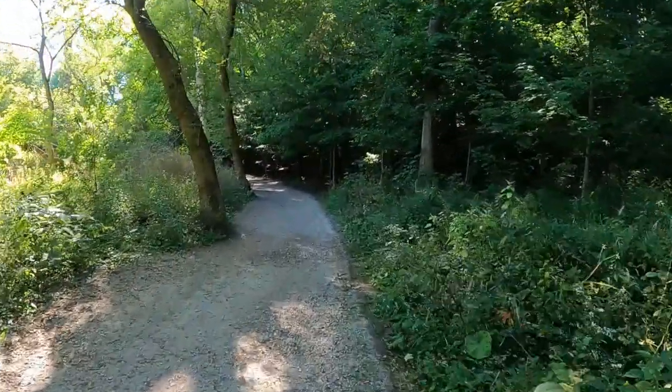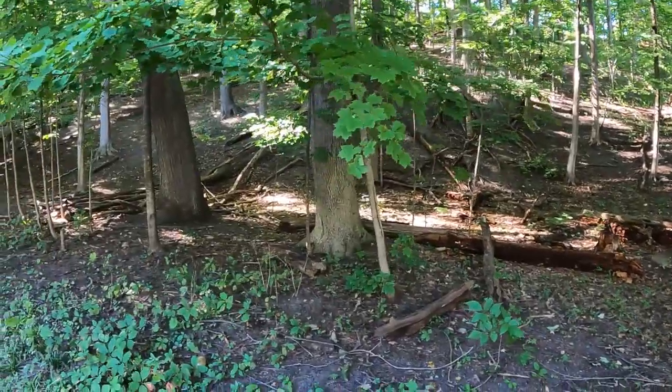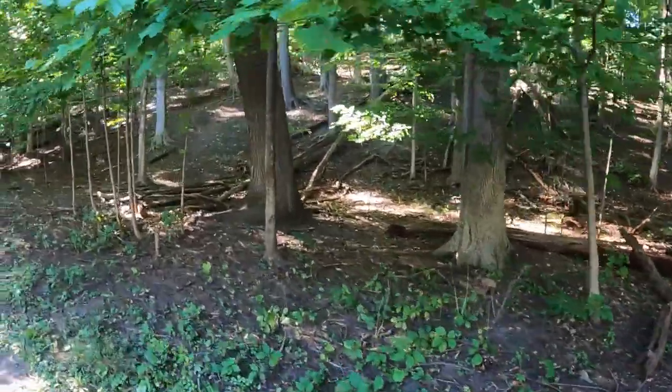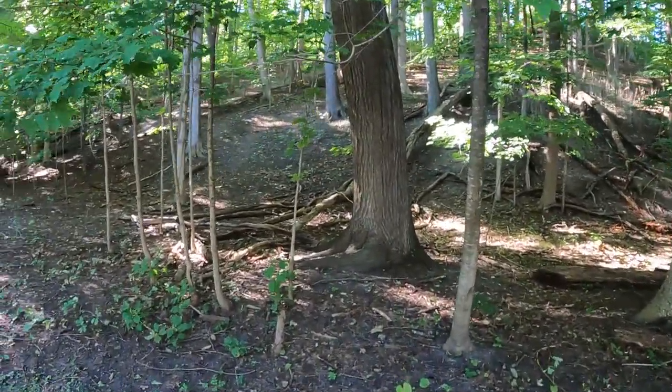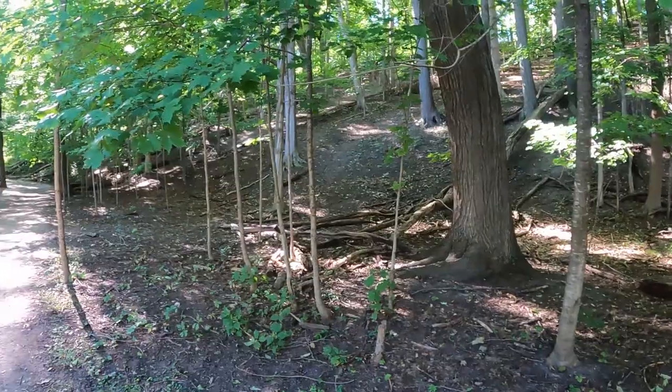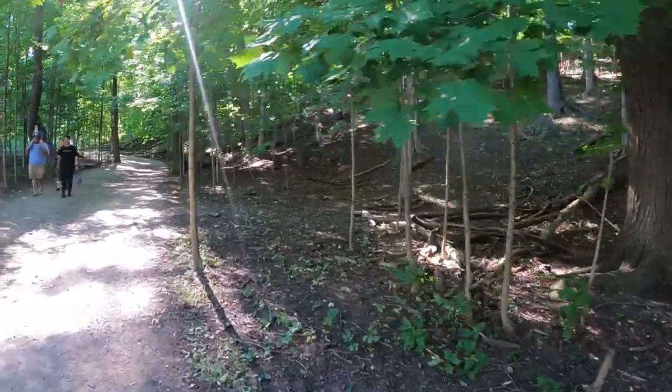Yeah, it actually gets really nice up here. This part of the Red Trail is really nice. There's huge, really old growth trees here. And the side of a ravine. Yeah, this is where it gets really beautiful from here on.